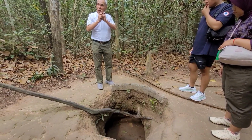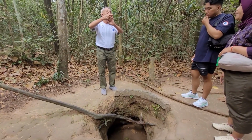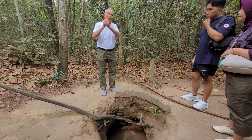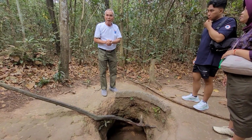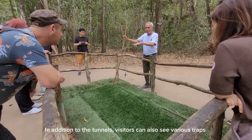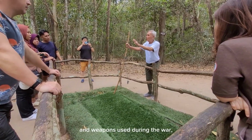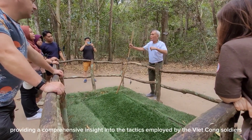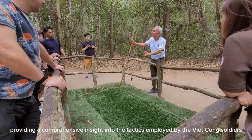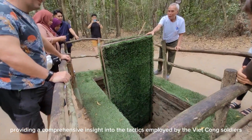Almost 200 km long, with many tunnels underground, they did it by hand. No architect, no engineer, no building construction. In addition to the tunnels, visitors can also see various traps and weapons used during the war, providing a comprehensive insight into the tactics employed by the Viet Cong soldiers.